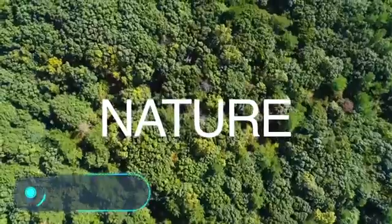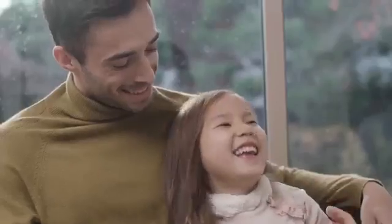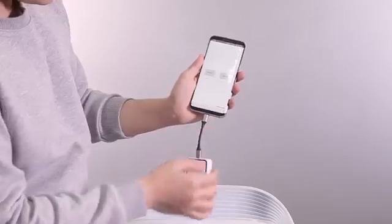PiCO. Korean developers have created the world's smallest device for monitoring air quality. PiCO constantly informs its owners about the state of the air around them, and also in case of contamination, the device advises what needs to be done to solve the problem.